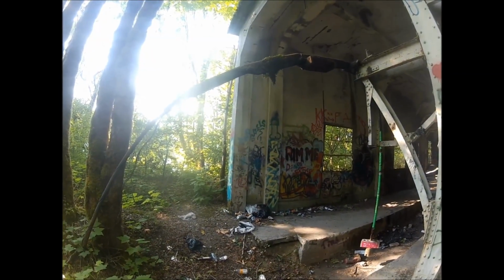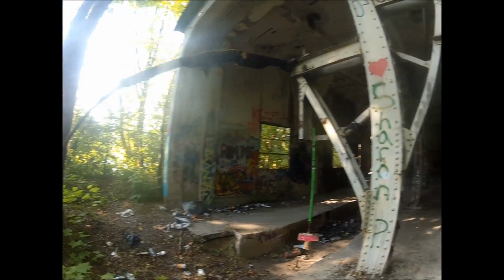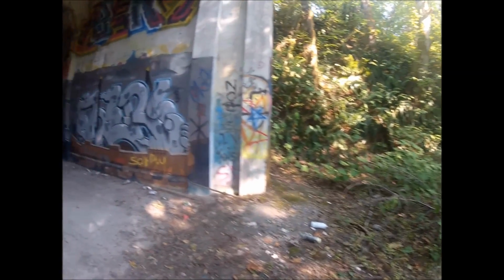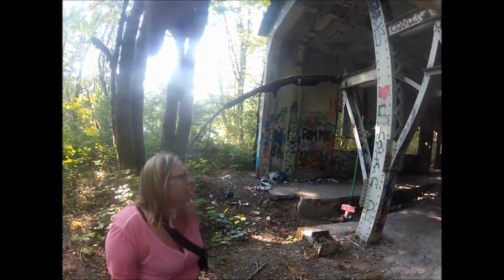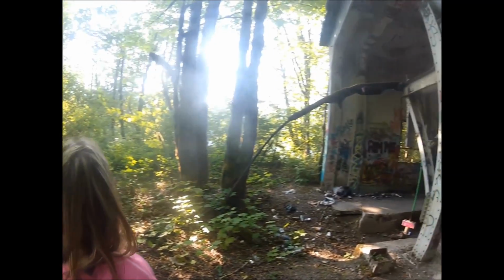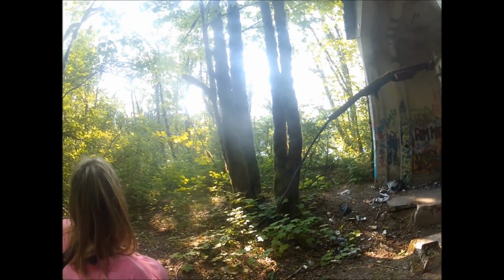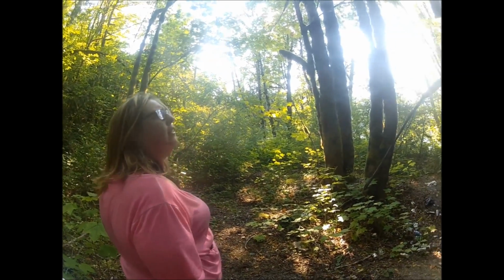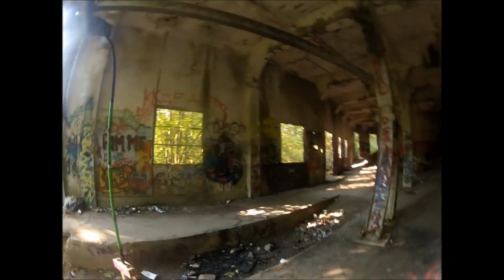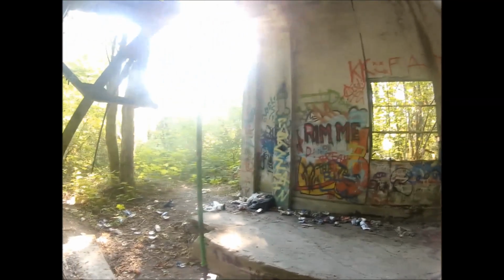Oh. Oh, I know what this is. Holy fuck. This was a tramway. Yeah, this was a tramway. That was the high line. Came in around through here. They were loaded in here and went back full to the mill down below. And this is part of the tensioning system. This is a tram station.